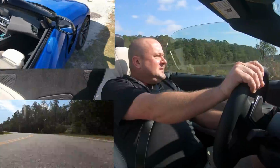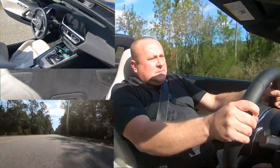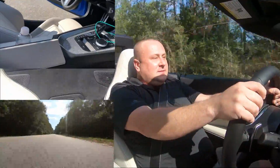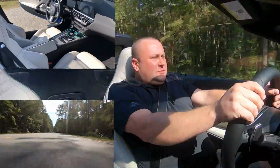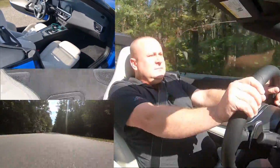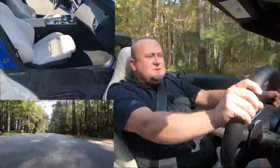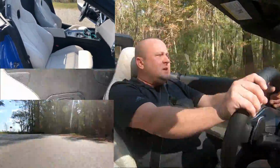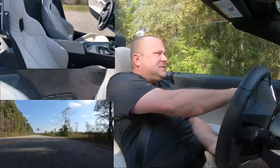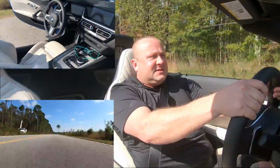And the steering is superb. The BMW steering is amazing. This steering is a major advantage versus the 4 Series convertible and the 2 Series convertible, in terms of how feelsome it is and how incisive the turn-in is.